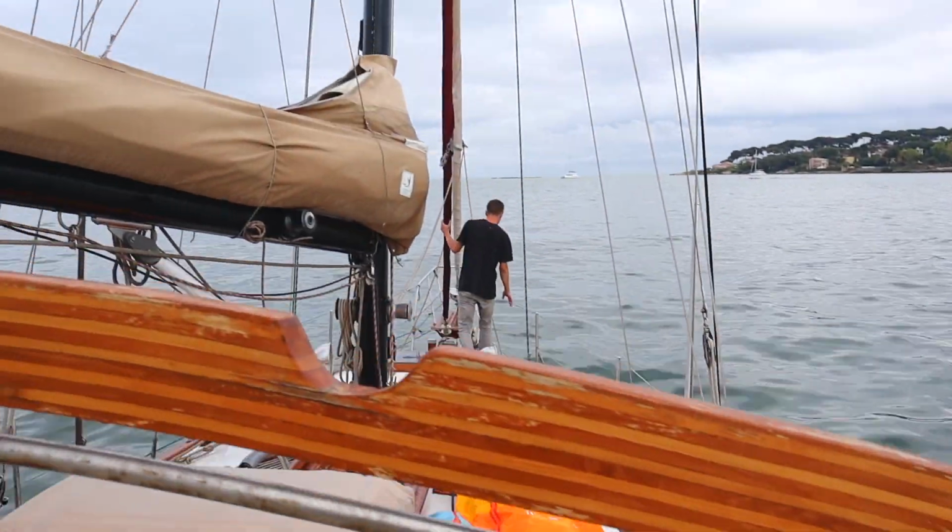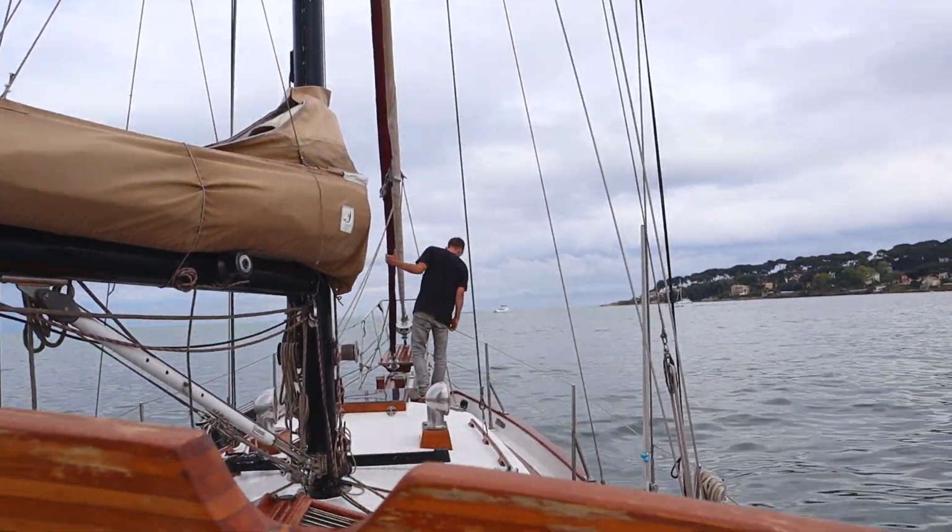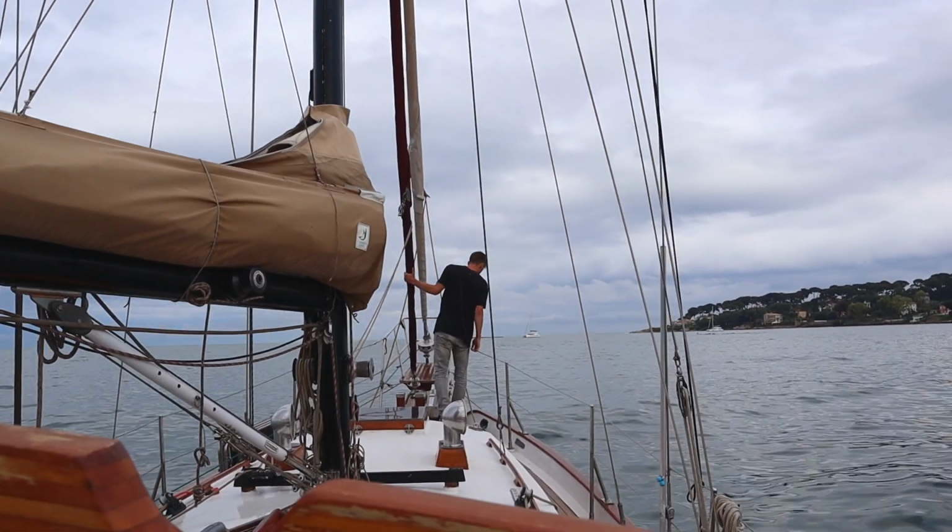We are moving so much. We managed to fill up the tanks though, which is really cool. Plus all the tanks are filled, right? Almost. Still not bad though, yeah, considering. It's pretty cool. It's a great feeling.